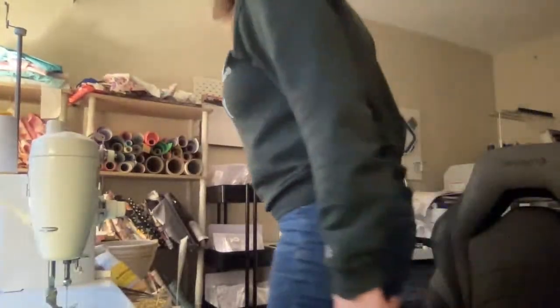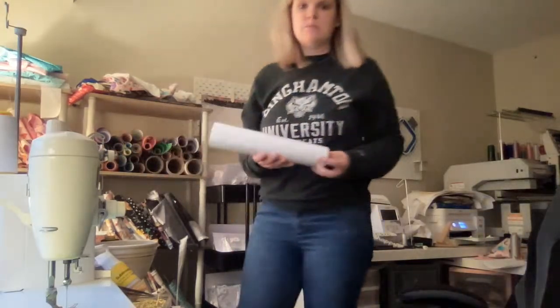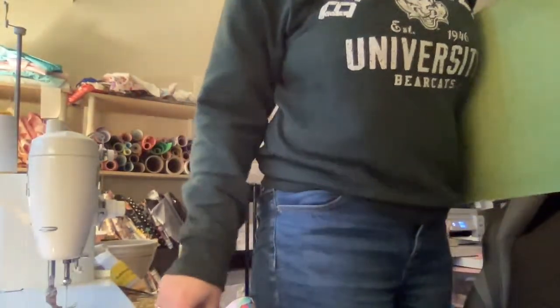So my white vinyl is right here. This is where I'm keeping all of my vinyl. Just makes it easier. All right, so let us go see the other room. Let me grab my ruler. I have a pair of scissors out there, and I think I have a pen too. So let's go to the other room, cut out this vinyl.